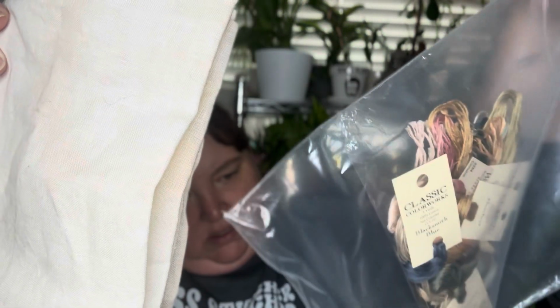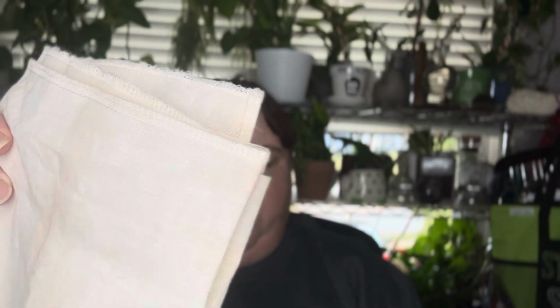This is a 40 count heirloom. Is that right? Yeah, so this is heirloom from Needle Bling Designs, a 40 count. And then all the threads are in here. Country Sampler sends it to you all neat and beautiful. And of course I had to open it up. So it's not neat and beautiful anymore.